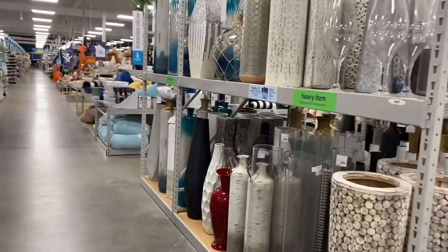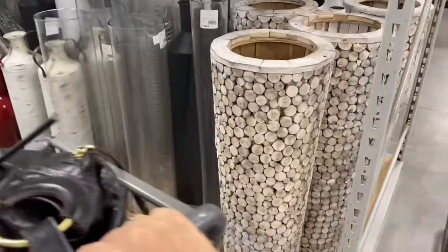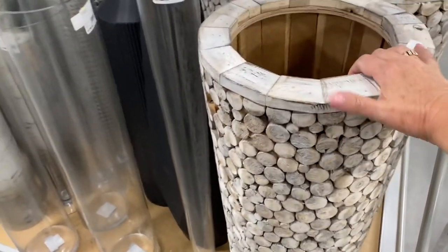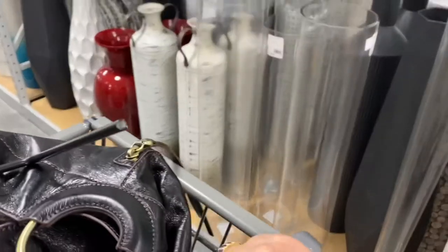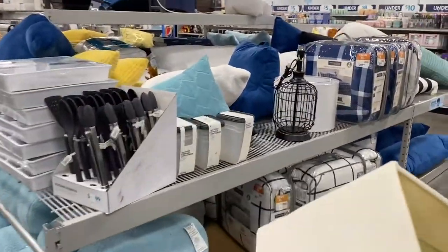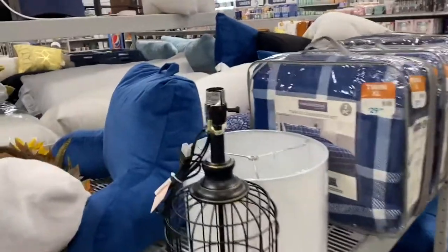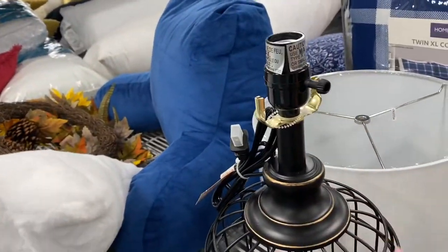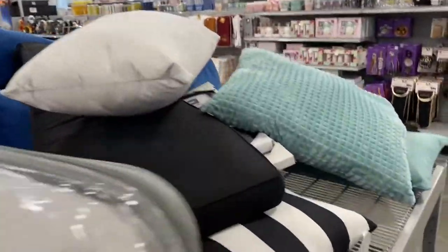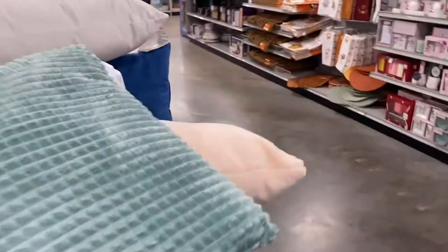Bye. I haven't left yet, but look at these vases that they have here. They're huge. It's like wood. $99.99, so $100. Some of these are pretty cool looking. I think this store has a little bit of everything. It really, really does. All kinds of stuff. It's a cute cage looking lamp. More vases. Pillows. These are great for all the kids going to college.